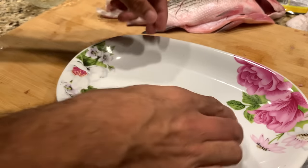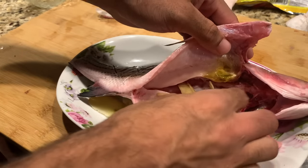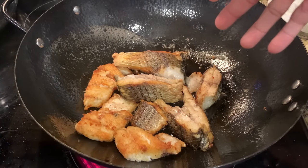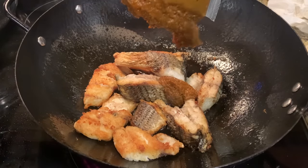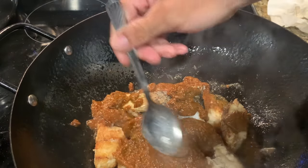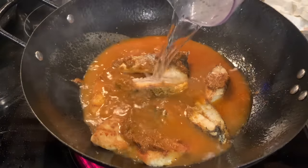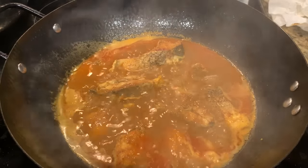We're gonna layer the plate with some ginger and garlic. And we're also gonna put some ginger and garlic inside. All right, once it's nice and brown, we're gonna put this fish curry sauce in. So we're gonna put in some water. Let that start to simmer. Right, we're gonna cover this and simmer for a little bit.